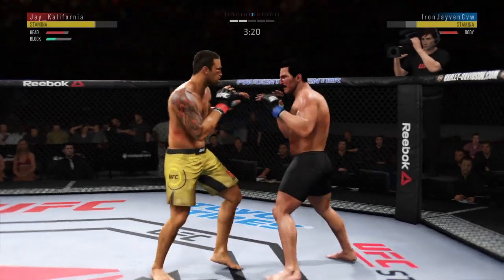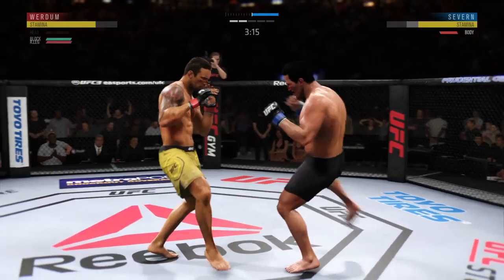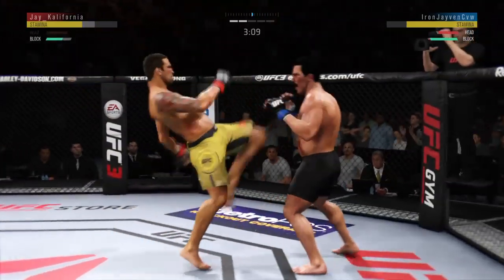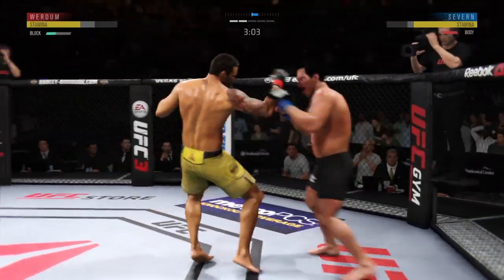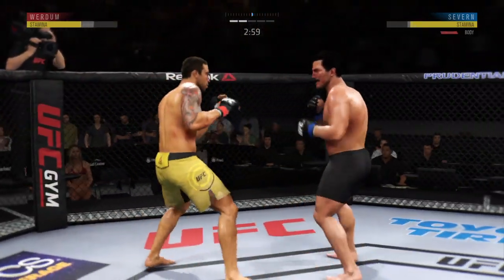Excellent knee to the body. Inside leg kick lands and immediately a mark on his opponent. And he's checking every single one of those. Nice knee to the body there by Verdun. Rips the body there for good measure. These guys are just standing in front of each other and throwing bombs.